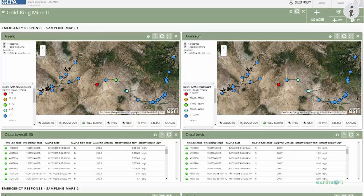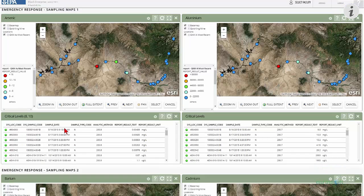We did the same for aluminium over here. We have different ranges, but again, blue low and red high. So then we went one step further and we checked these values against critical levels. So I called them critical levels here, 8 and 10. So what does that mean? Every value that is less than 8 will show a green light over here. For example, in that table, you can see for that location code over here, the reported result is 0.00 something. So that is obviously less than 8 and 10, so that is green light.